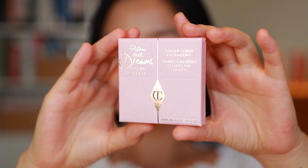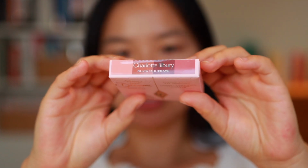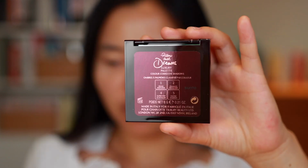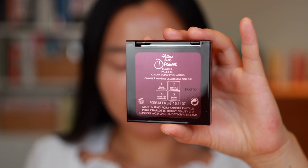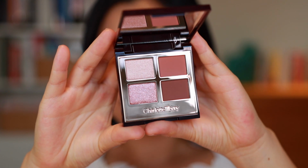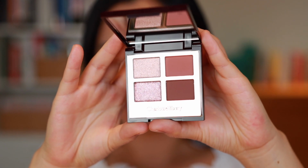So this is the box that the eyeshadow quad comes in. It says Charlotte Tilbury Pillow Talk Dreams at the top. The quad itself comes in her standard eyeshadow packaging with instructions on the back. So we have Prime, Enhance, Smoke, and Super Pop instead of just Pop. And here we have the beautiful eyeshadows. So you can see they're definitely more saturated than the normal Pillow Talk quad.